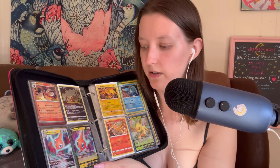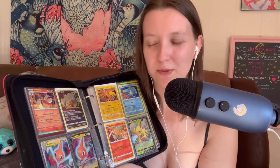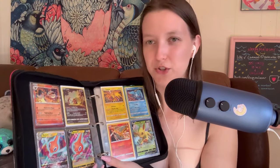I just think it's so cute how he's getting back into it again, and he just loves looking at his binder. It's literally like a stim for him. And he'll show it to me too. He'll just keep showing me his binder.